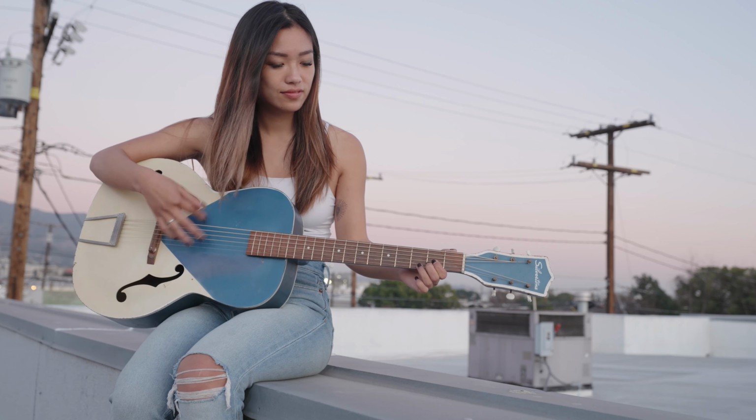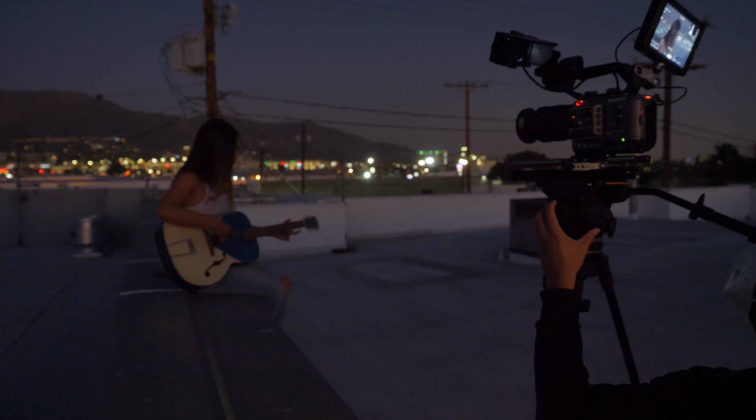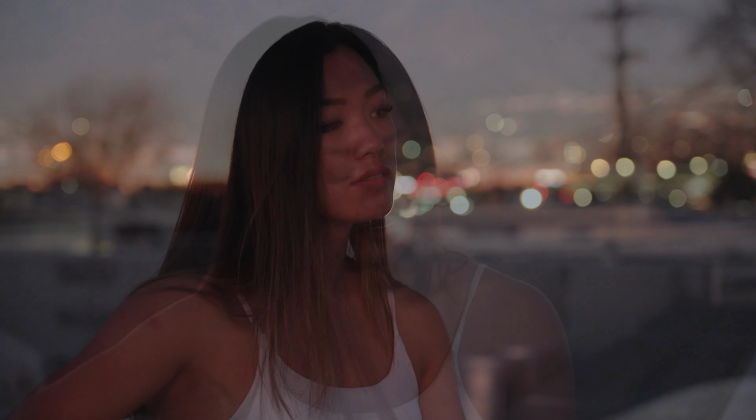We used zero filters with this camera when we were out shooting in the daytime, and then we cranked up the ISO to the high base of 12,800, and we shot in almost no light when the sun was going down, until even after the sun went down. And the performance, well, you can see it for yourself here.